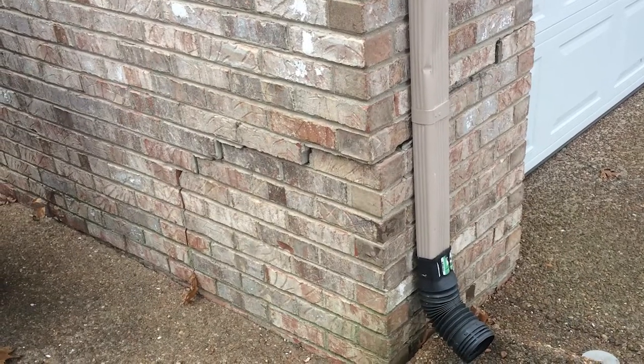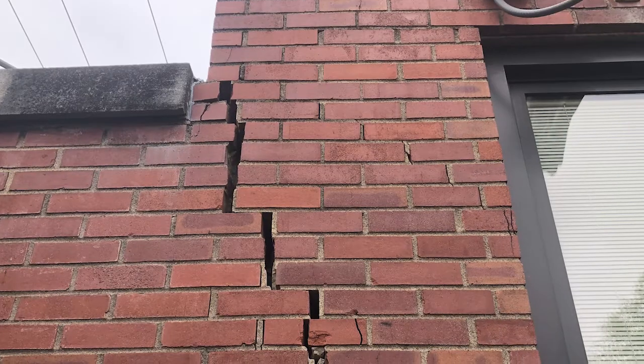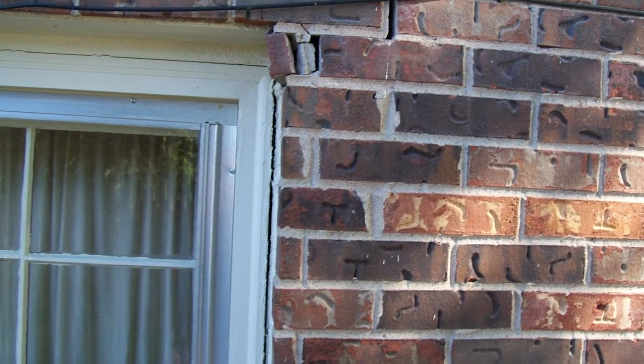Stair-step cracks through the mortar joints or through the brick itself may be a bigger cause for concern, especially if the wall is bulging or if the cracks are greater than 1/4 of an inch. Look for separation around windows and doors. If the brick is pulling away from the window frame, that's a sure sign of foundation movement. Stair-step cracks are considered the classic sign of settlement. If you notice stair-step cracks in your brick or the block, consult with a professional right away.